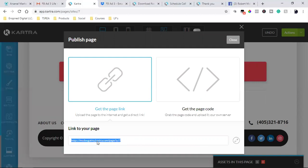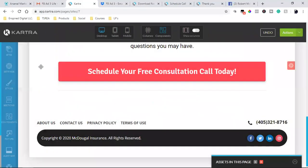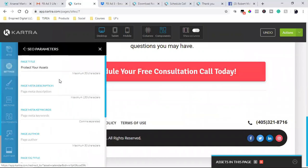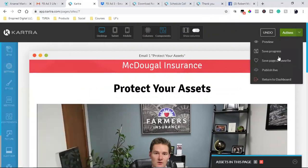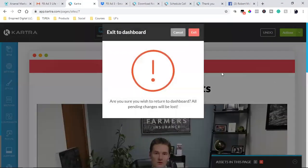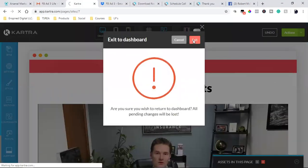So here's what we'll do right now. This is the link. And let's also do this. Up here in settings, we want to make sure that we have a title for the tab. You see these tabs up here? FB Ad 3, Download now, Schedule call, Thank you. These are all titles on the tab, right? You see the Facebook, Robert, you know what I mean? So this right here, Protect your assets, that's the title of the tab. So look, as I X out of this, let's return to dashboard. I copied the link. Let's get out of here.